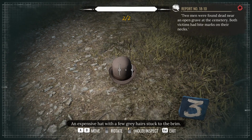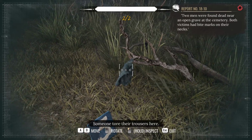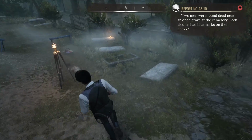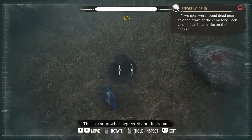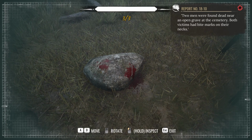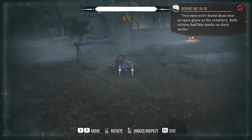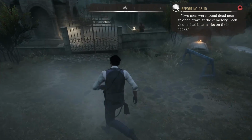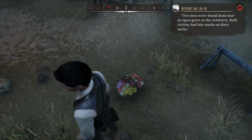Expensive hat with a few grey hairs stuck to the brim. So the one with the expensive hat fell here. Someone tore their trousers here. This is a somewhat neglected and dusty hat. We're dealing with a very immoderate bloodsucker here. Flowers are still fresh.